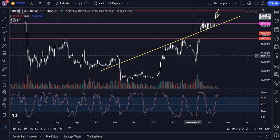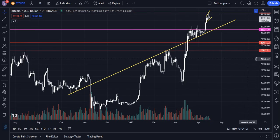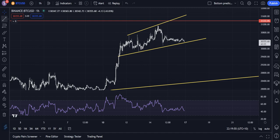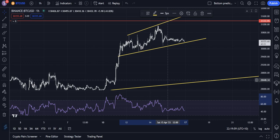Okay, I've been very clear about my opinion on Bitcoin. I don't think the short term looks particularly good. The hourly chart is in a pretty horrible position, to be quite frank with you. We've got a descending resistance line on the RSI here. I'm not really sure why the lines aren't drawing, but you're going to have to just follow visually here.